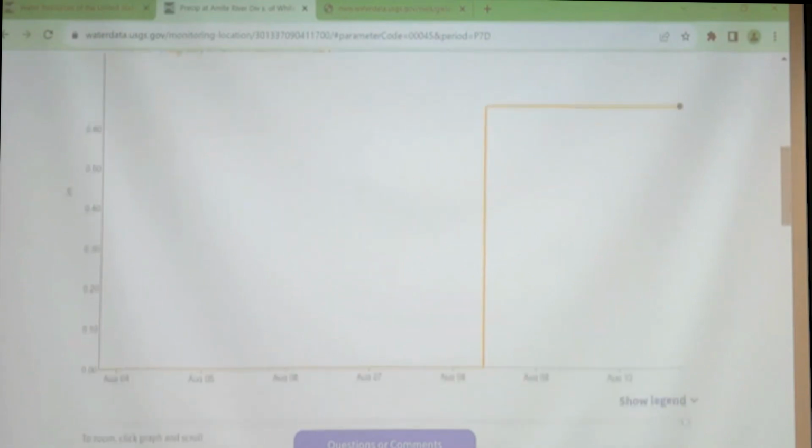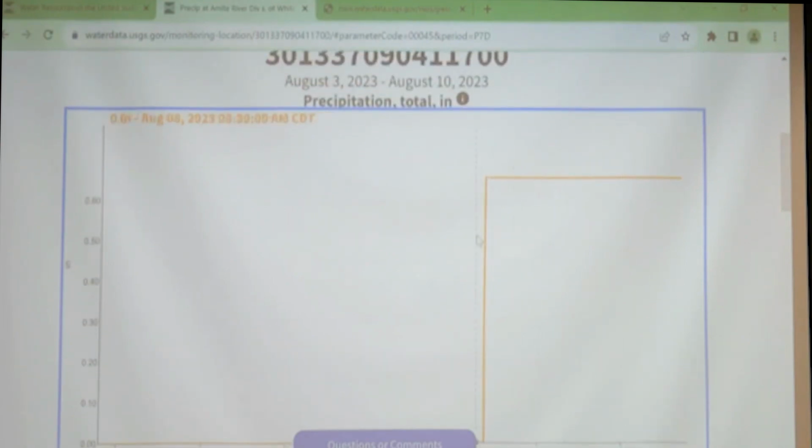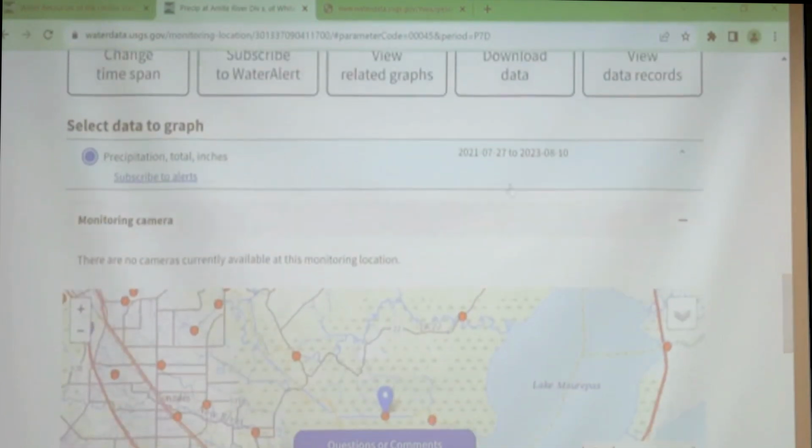So what they do is you have a time frame, and it starts at 0, and it goes from this time frame to this time frame, how much rain has happened. It's not like, oh, there was 4 inches. It starts at 0, and then during the 8th, you had some rain. You had 0.66 inches of rain. And the reason I say this is a new site is here, 2021 is when it started getting rain.